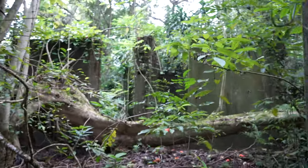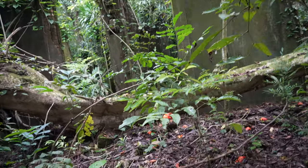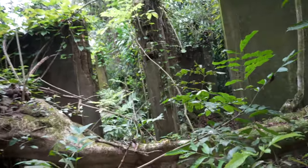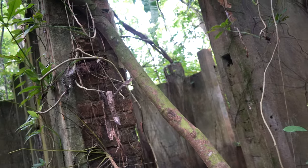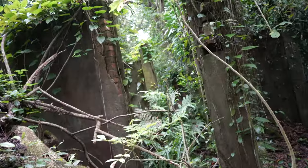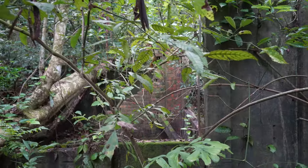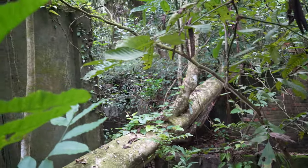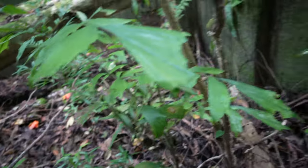Just here, I think there are more rooms over here, or maybe it's even a new house. Oh, it's really big. You can see from here. I'm not really scared of anything, but I'm worried there may be a hidden snake or something inside here. It's so damn bushy.